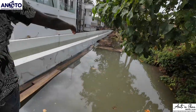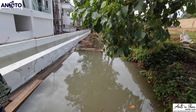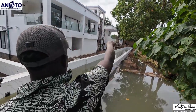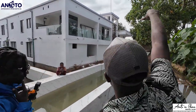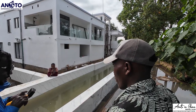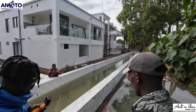Whenever we can restrain it to have a shape here, we will not lose it to that pathway. And to give that pathway a shape, we shall use hardcore to compact it so that it is raised. People can come from that far end, accessing our point for swimming. So this is natural swimming? This is just a natural one. Wow. All right, guys.